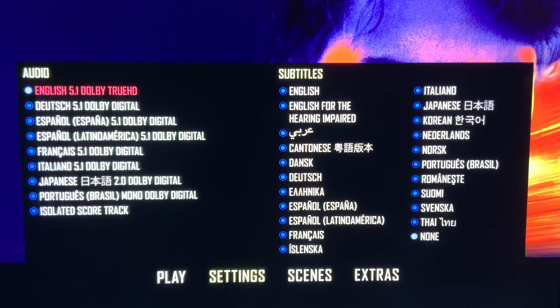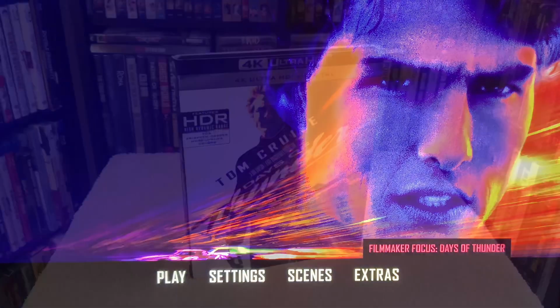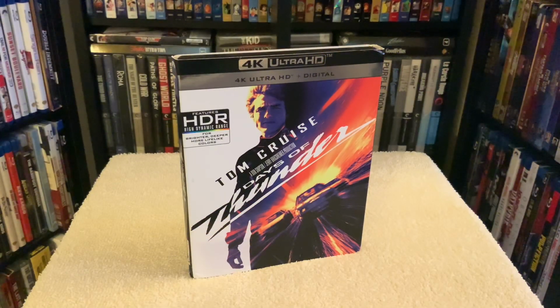And yeah, like I said, the transfer itself, people who love grain, they're going to absolutely love this transfer. And people who don't like grain, they're probably not going to like it. That's just the way it is. But as I said, I love grain. I'm a film lover, so it's just part of it. It's part of the appreciation of film.